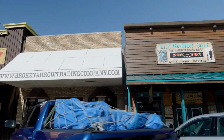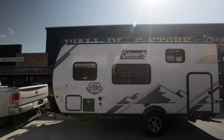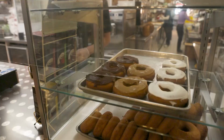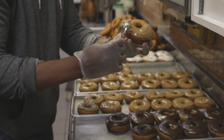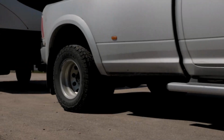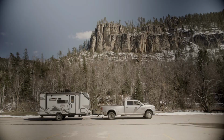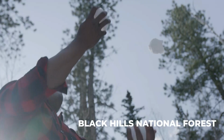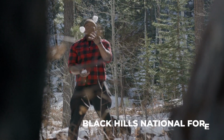Riding in the RV, sometimes you see some spontaneous places like Wall Drug. After a long drive, you gotta nourish yourself with donuts. The sights, the smells, the sounds, the foods, the people, it gets me going. So when you're going on an adventure, you gotta make sure you're prepared. One day we had snow, one day we had sunshine, and I was just fine because I had the RV. I am in the Black Hills National Forest.